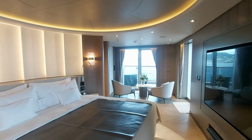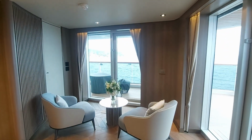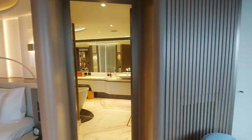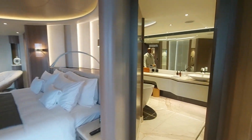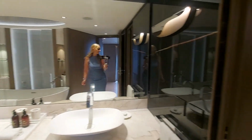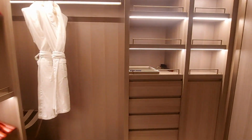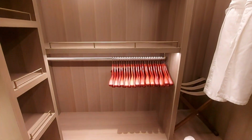We have additional sitting spaces. As you can see, everything is overlooking the view. When you enter the bathroom area, you have the wardrobe area, closet area, walk-in closet, bathtub area. You have a steam room. You have a steam room in here? Okay. That's a walk-in closet. Wow. 150 hangers of your clothes. 150 hangers, so you should have something for every day. No excuse.